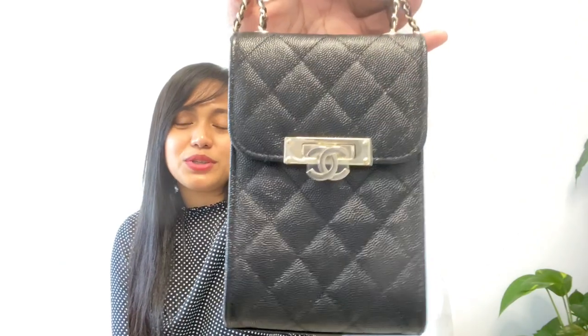But for today, please bear with me as I open this little cutie, vertical wallet on chain, Chanel mini purse, black caviar gold hardware. It's always good to have the caviar collection when it comes to buying your first Chanel bag, because lambskin, although lambskin is the timeless classic, it's really the first and timeless classic leather from Chanel, but that one is very delicate. You have to be very, very careful when you use that, but it's not easy to scratch. It's just that it is something precious, kumbaga.